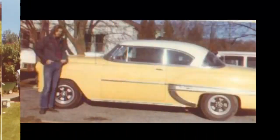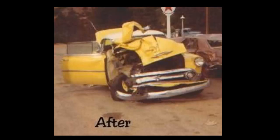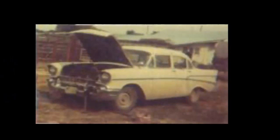This one I wrecked, as you're going to see in these next pictures. Went around the corner too fast, crashed right into a bunch of people. I had a lot of 56 Chevys. I don't even know how many. Somewhere I've got a picture of 18 different cars I'm standing by at one time. These are all part of those pictures and not very good because they're blurry. You know, back in the day you didn't have real good cameras.